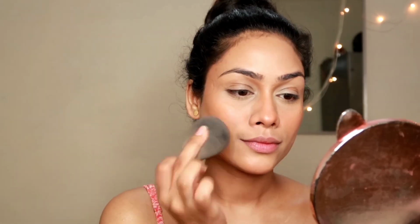And you can see I'm using setting spray. That one is from the brand Faces Canada, and I'm just gonna apply that all over my face, and you can see how glowing my skin is looking. Not only is it gonna set my makeup, at the same time it's gonna give a really nice dewy finish, because that setting spray is for a dewy base. So you can see I have not applied any highlighter yet, but still my skin looks really nicely highlighted and really glowing.